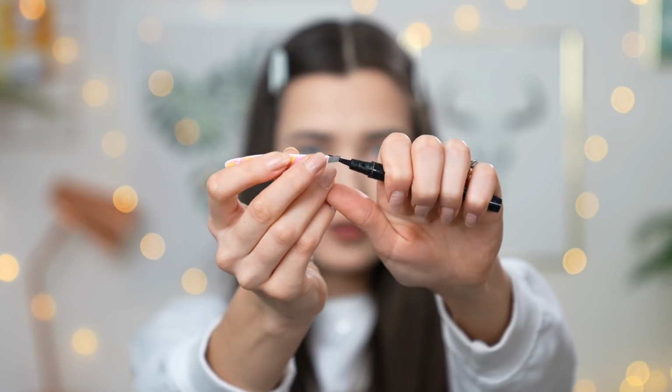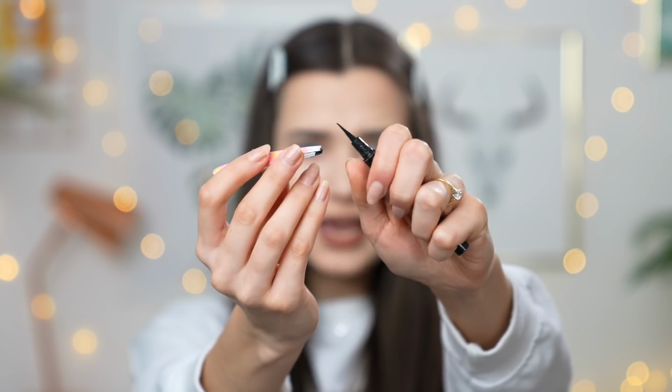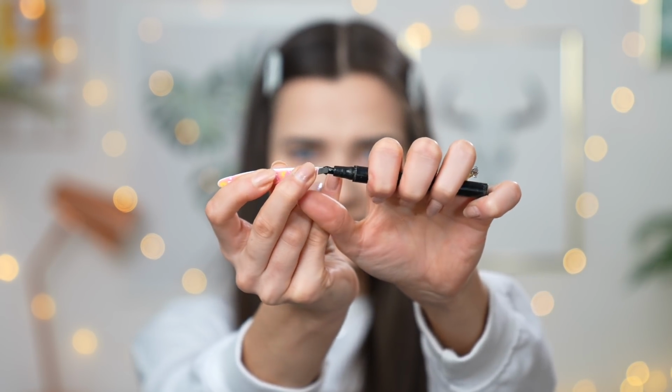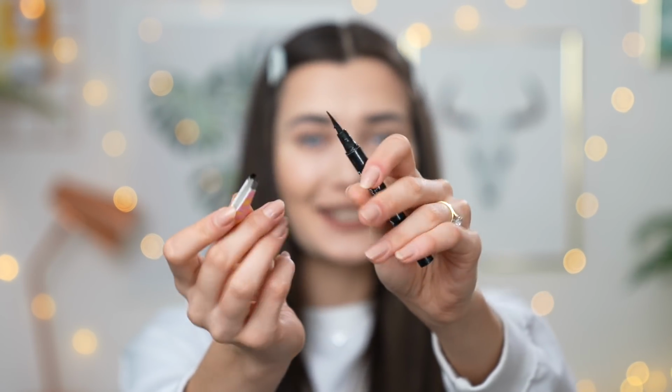Okay, I'm just gonna try and pull it out. Oh, it's not pulling it out. Oh my God, that is stuck in there. Oh, I'm just getting all of the eyeliner on the tweezers, but it's not actually pulling it out. Okay, so it definitely proves my point. I don't think this hack works with every eyeliner. It obviously is down to how the eyeliner is made.